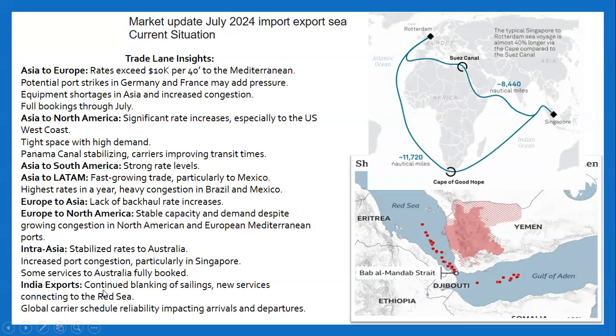Now, India export: continuous blanking of sailings. New services connecting the Red Sea, and global carrier schedule reliability impacting arrival and departure. These are the export problems. When we export to the Red Sea, there is the problem of continuous blanking of sailings, so we are not getting timely booking. For the new service connecting the Red Sea, there is no service. Then global carrier schedule reliability is impacting arrival and departure. Reliability means that estimated times of arrival and departure are impacted by global carrier scheduling. This will impact world trade.